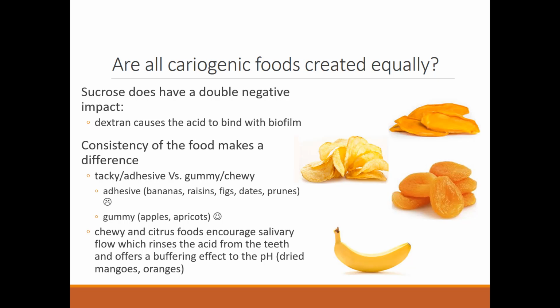And those are things that have a lot of benefit to our digestive system, the dates and prunes and figs and raisins. But if we think about little kids having raisins, kids can have raisins, but you don't want to have a child having a cup of raisins that they're eating all day long, because now again that's frequency. So those raisins are sticking to the teeth and they're spending more time on the tooth surface, being broken down into the sucrose and then causing more plaque adherence.